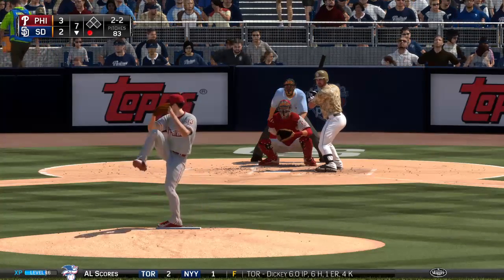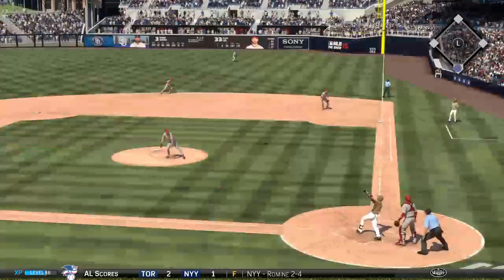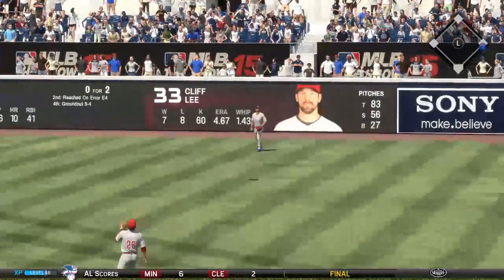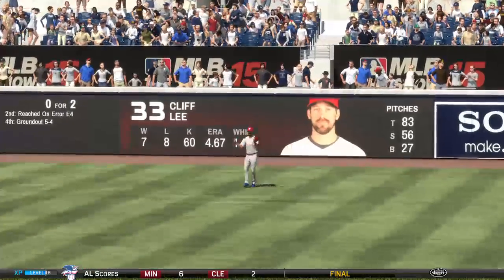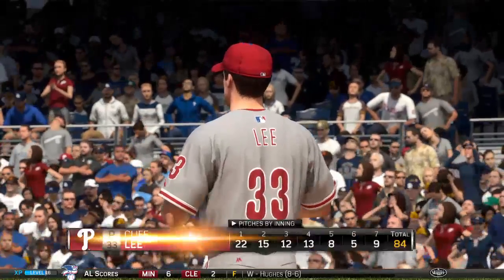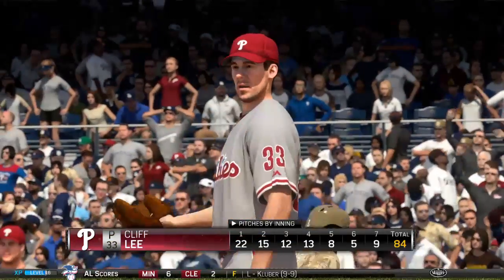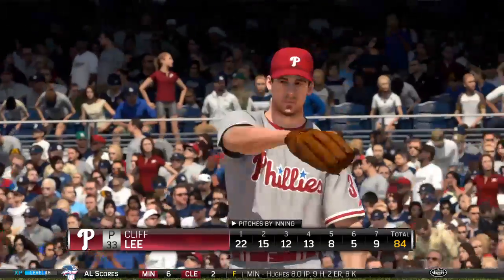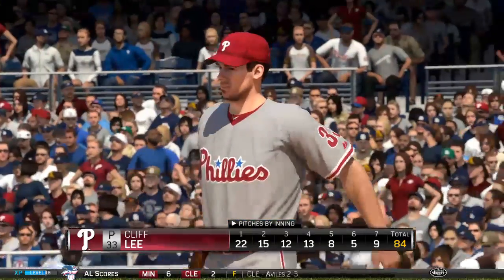Here he comes on 2-2. Now a swing and a high fly ball, and this one has some carry on it to deep right field. Jordan back in plenty of time to put this away, however, and there are two gone. Here's a look at his pitches by inning so far. That last one was number 84, so they're getting near the point where they'll need to start keeping tabs on him.